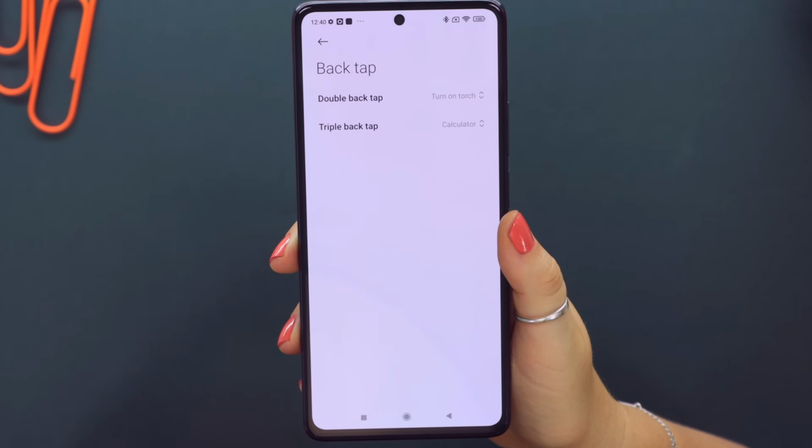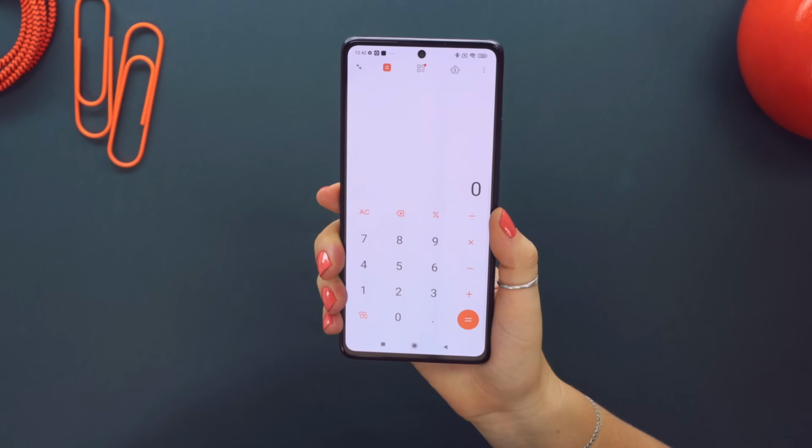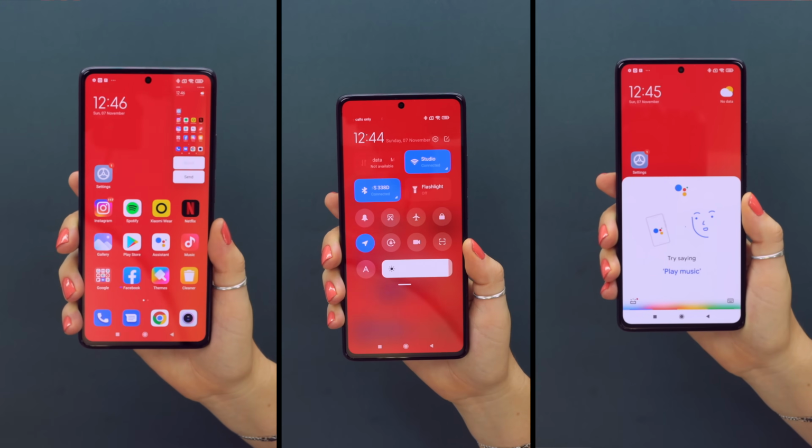As soon as you've selected those, they're activated, and now you can just go ahead and triple tap on the back and it'll activate whatever it is you chose. So definitely don't forget about back tap.